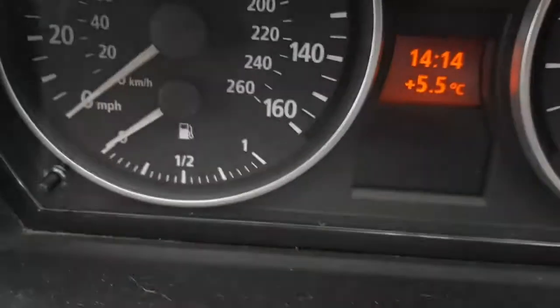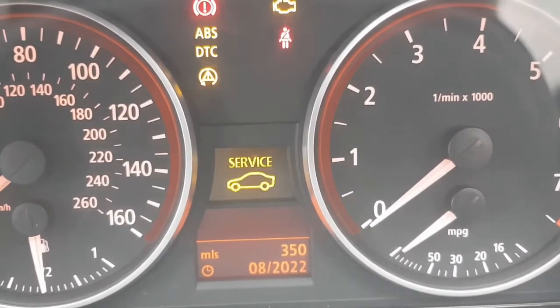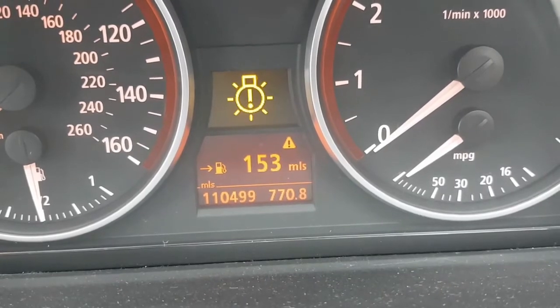I have a light bulb warning light displaying on the dashboard when I switch the car on. I'll show you how to quickly diagnose this fault. As you can see there, the light bulb is showing on the dashboard.